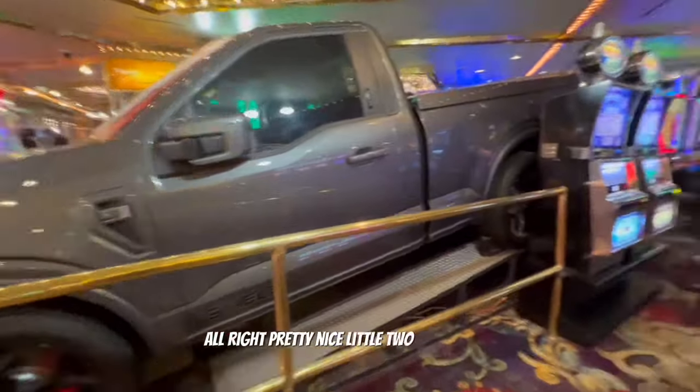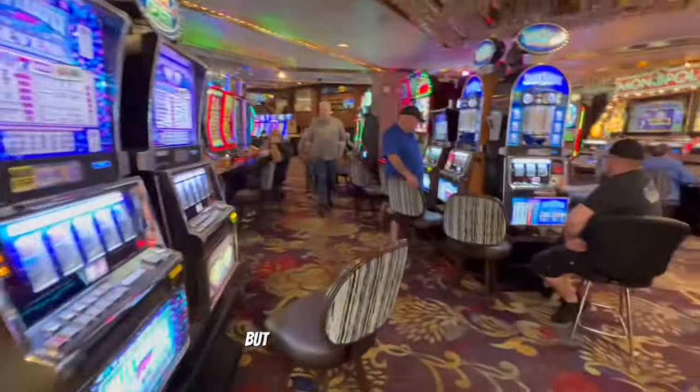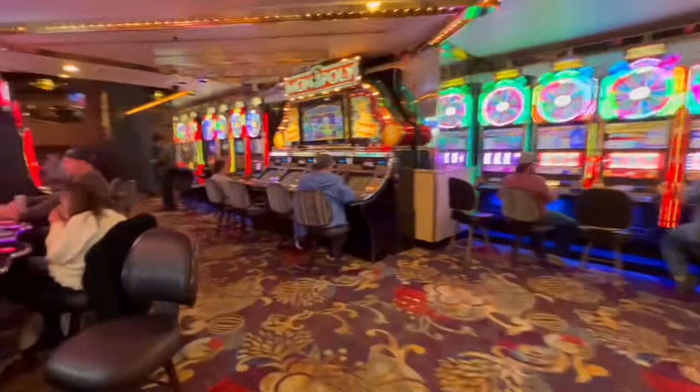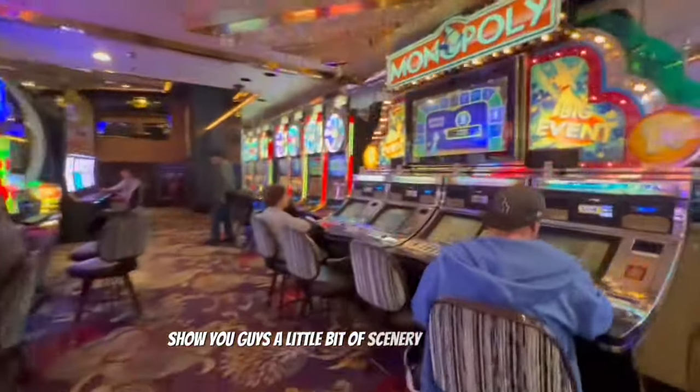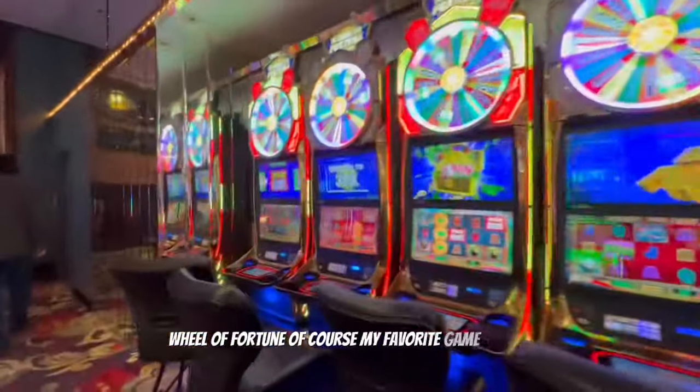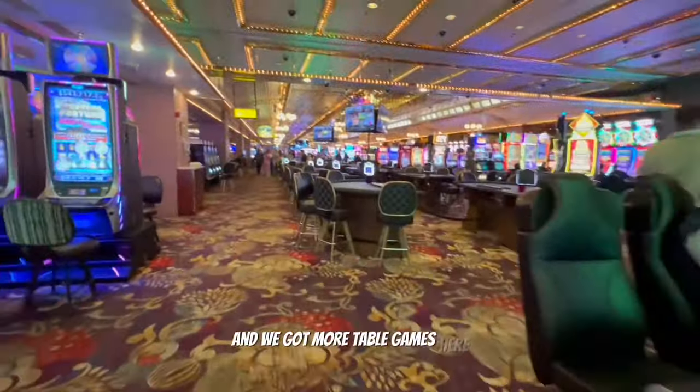Pretty nice little two-door truck. I think it'd be a four-door, but nobody's won it yet. It's 2021. Show you guys a little bit of scenery. Monopoly game. Wheel of Fortune, of course, my favorite game to play. And we got more table games here.